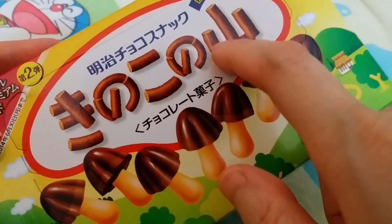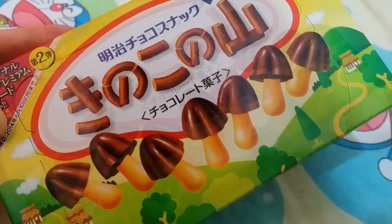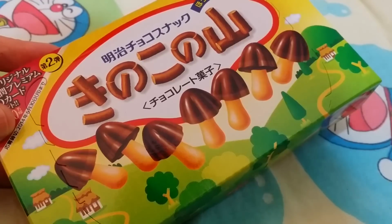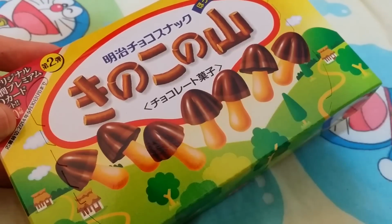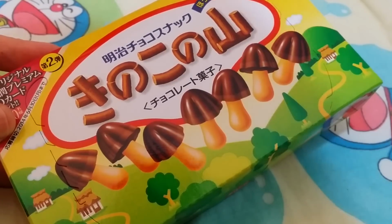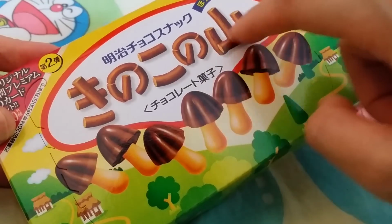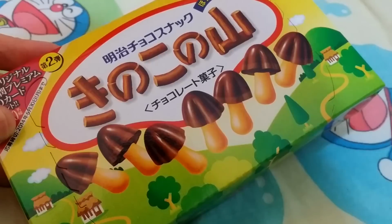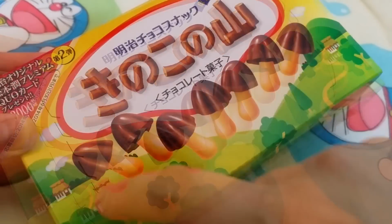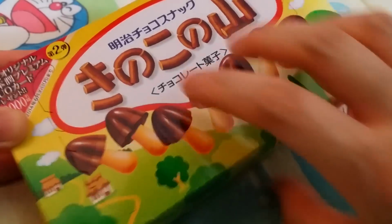Kinoko no yama. Kinoko, it's mushrooms. So as you can tell, these are little mushrooms, as I like to call it, penis mushrooms. And so kinoko, it's mushrooms, and yama, it's mountains. So basically, these are just mushroom mountains.